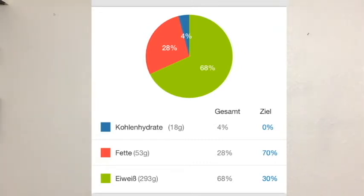And that's also 1.6 grams per pound at 180 pounds. It should be 1.5 grams per pound of protein. But, like I said, it's not going to be perfect. 18 grams of carbs. They're basically coming in from the almonds that I'm eating.